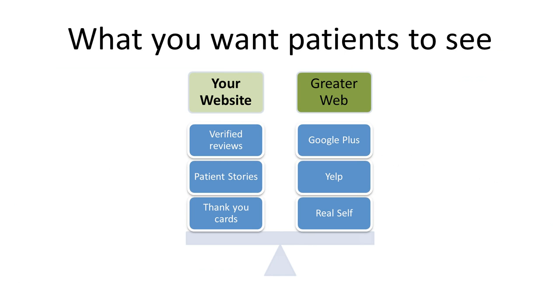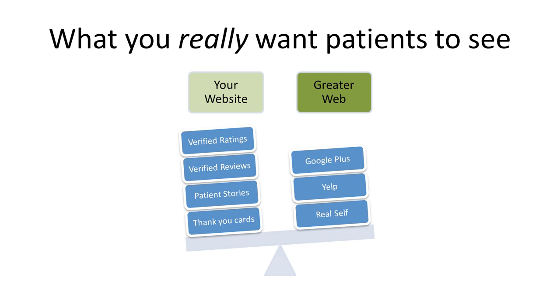So this is perhaps a useful way to look at it. Right now, the majority of review content is on the greater web, with your website being confined to patient stories, thank you cards, and quotes from patients without any third-party verification. We help you put verified reviews onto your site to balance the strength of your site against the greater web, and this is in rankings and in search, as well as content for the patient visiting your site. And then adding more recently badges for ratings, because we have learned that while reviews persuade, ratings convert.